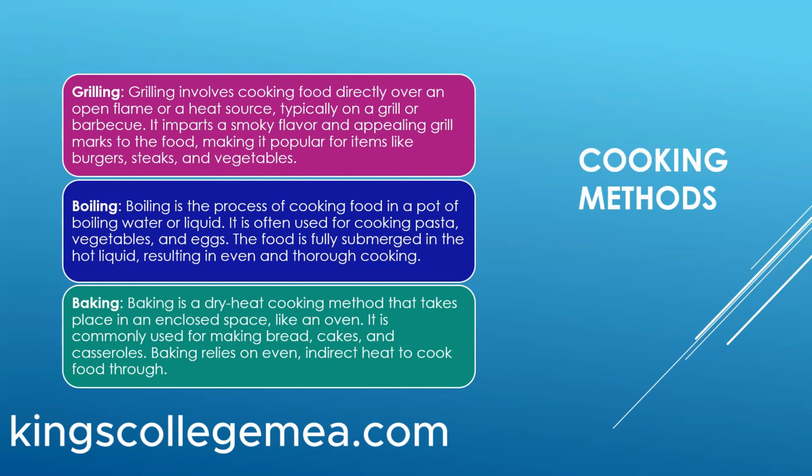Baking. Baking is a dry heat cooking method that takes place in an enclosed place like an oven. So when we bake things in the oven, we have a closed space which we give a lot of heat to. It is commonly used for making bread, cakes, and casseroles. Baking relies on even, indirect heat to cook food through.